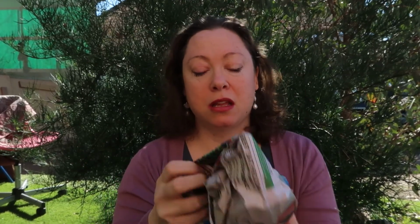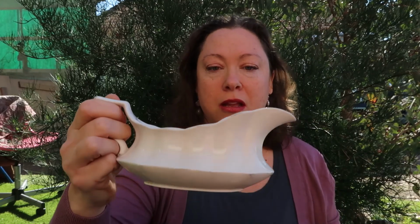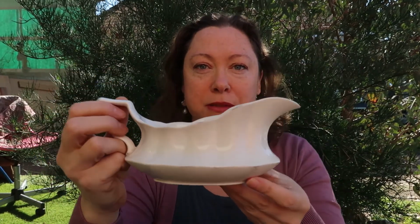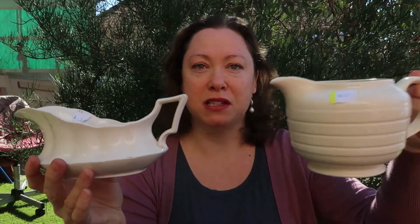And then I picked up, feels like, another jug. This one was $3. So as you can see, I'm getting a nice collection of the white jugs, so I'm super happy with that, and they'll look really nice together in my French farmhouse cottage style kitchen.